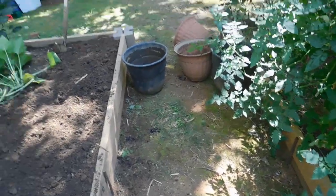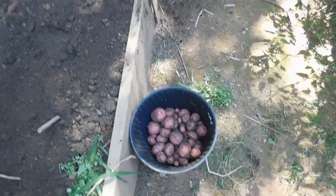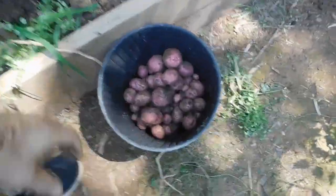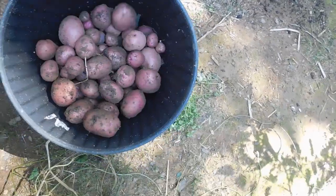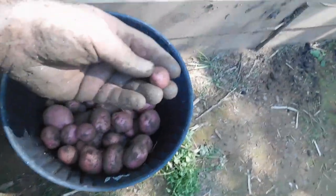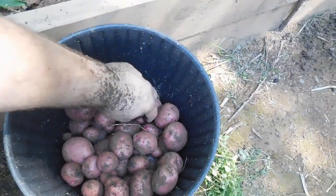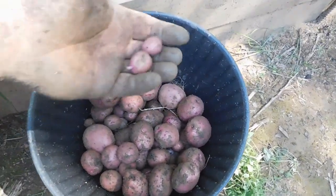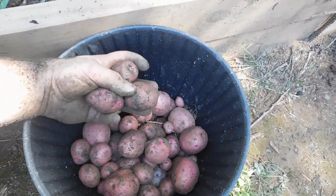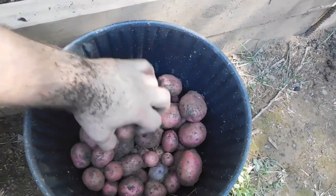That's four planters. I'd wager that the planters over there may have done a little better. You can see here, let me move this around. I mean, we got some in there. Don't laugh at the little ones. A tater's a tater. But I'm kind of impressed. I was afraid we'd end up with nothing.